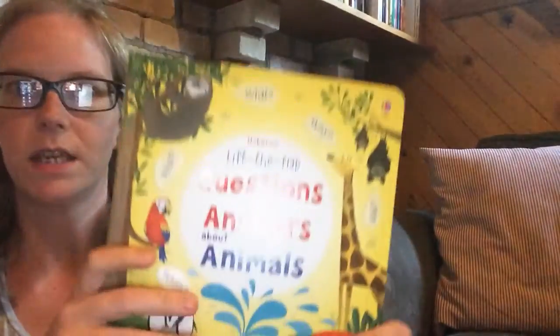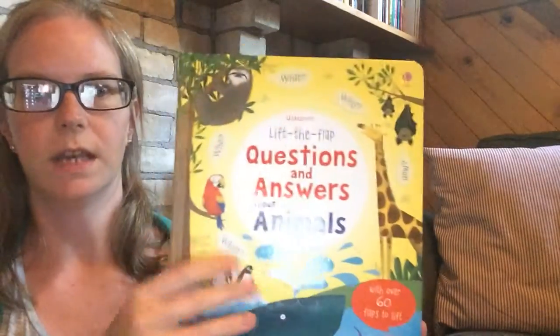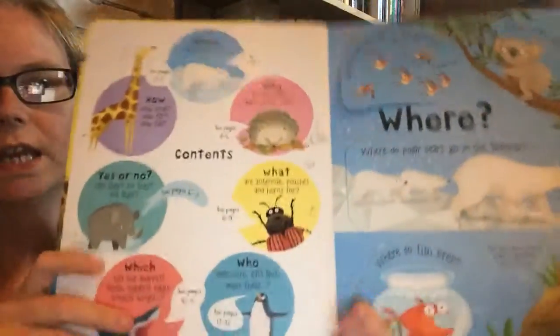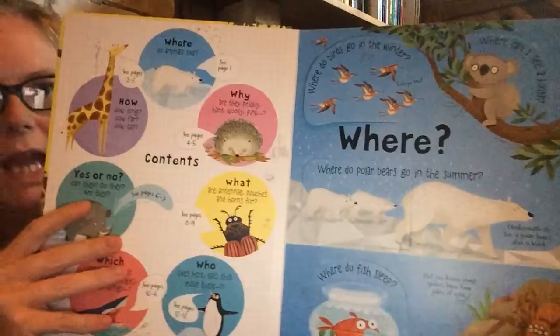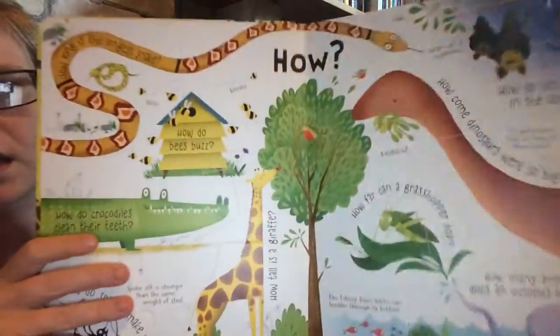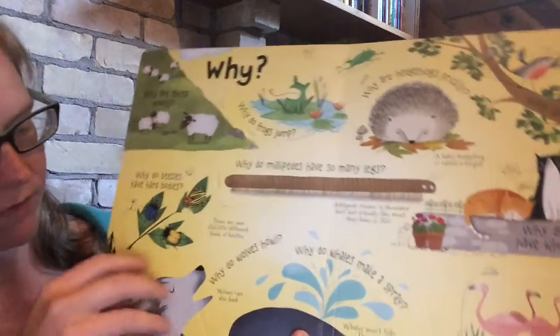Now we have the Questions and Answers About Animals. It's a Lift the Flap book. Nice sturdy board book again. I would say this is also a 3+. When you open it up, there are very entertaining illustrations in here, and the nice thing about this is on each page it's a different question. So you have how, and you have why, and underneath each one you can lift the flap.